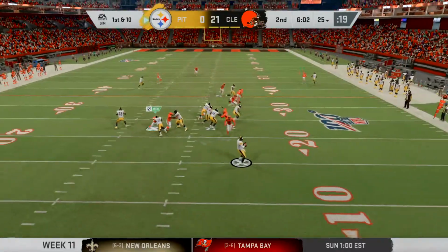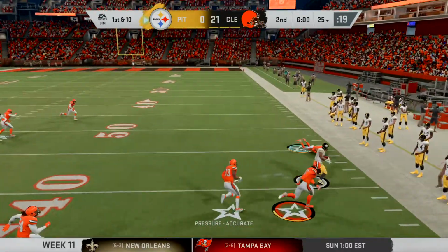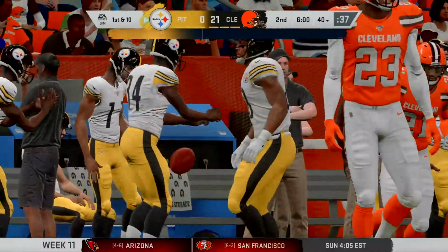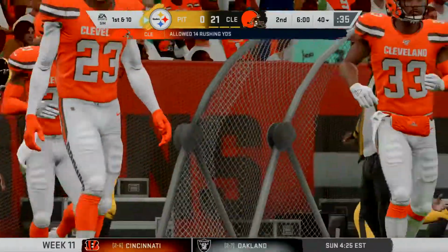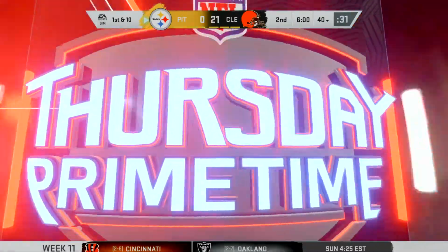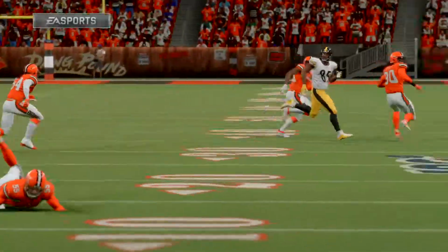Roethlisberger now off the bootleg. Bryant. And he'll be out of bounds right at the 40. 15 yards is the pickup there, and the drive starting very nicely. First down. It's been a very one-sided game so far.